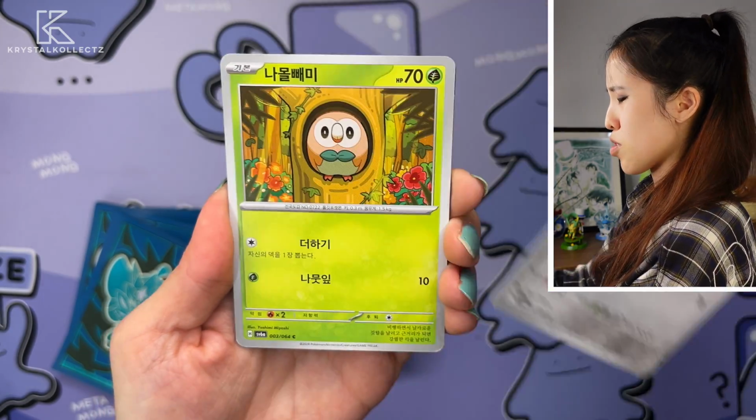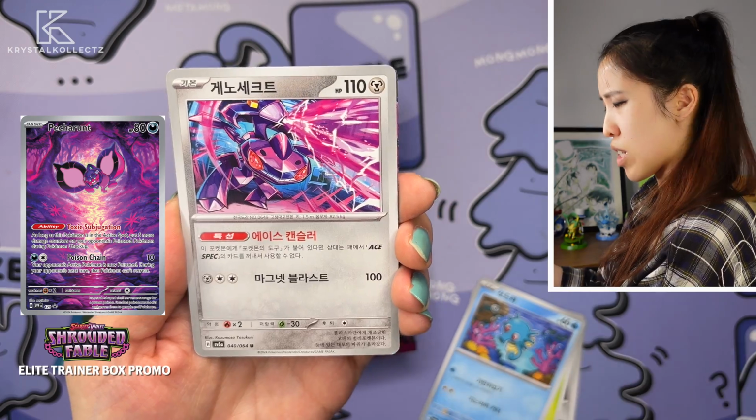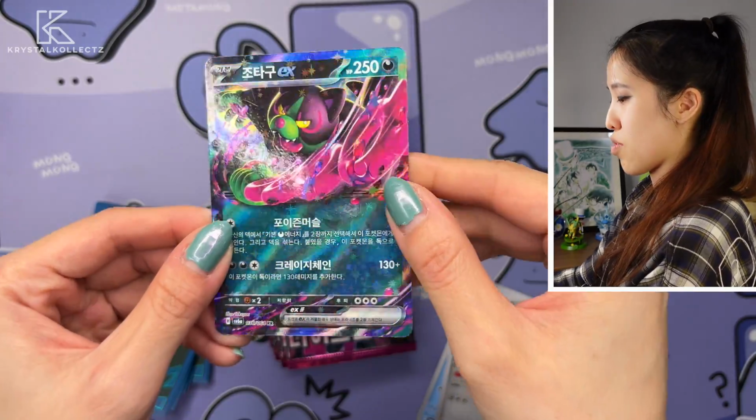Also, they released an interesting artwork of Petron, I think, as a promo in the ETB, which we haven't seen, and also in the Asian languages. So Pokemon International and English are just going their own path too, really diversifying releases.